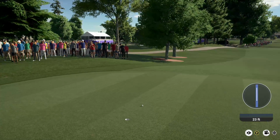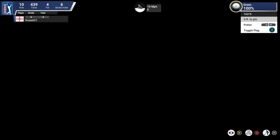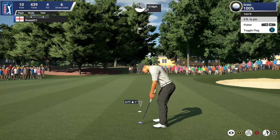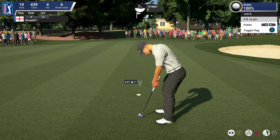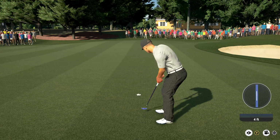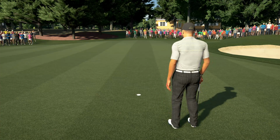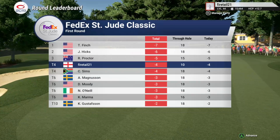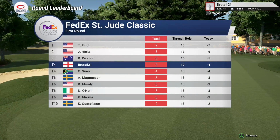Oh, and it just doesn't want to drop. And about 4 feet from the cup. And that one drops for par. And currently sitting at 4 under for the day. And he's currently tied for 4th place on the leaderboard.